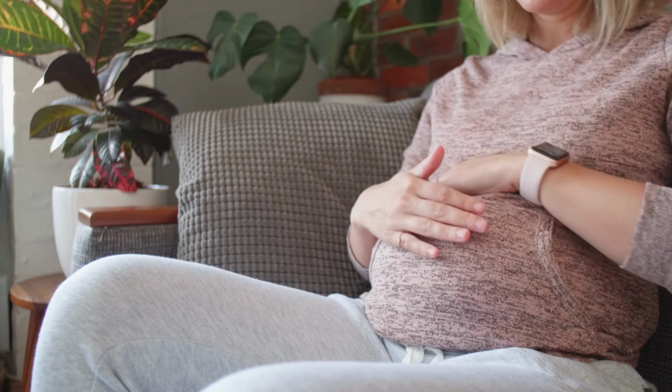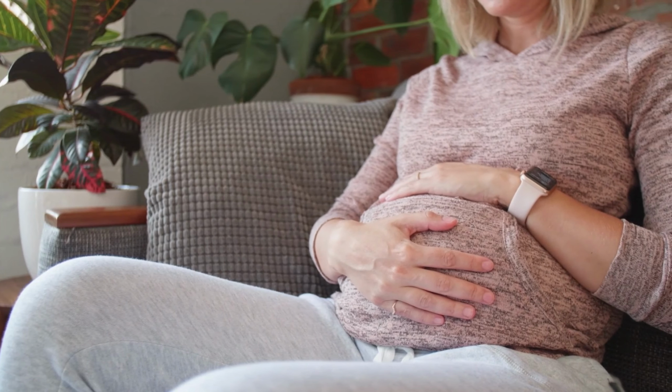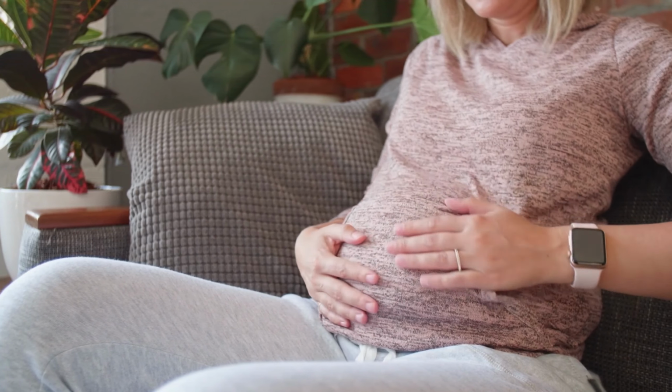Most women describe early labour contractions as feeling very similar to period pains. You might experience some cramping, backache or both. You might also experience some dull aching and heaviness right at the bottom of your tummy. In early labour, contractions can last about 20 to 30 seconds and they usually come every 10 to 15 minutes or so.